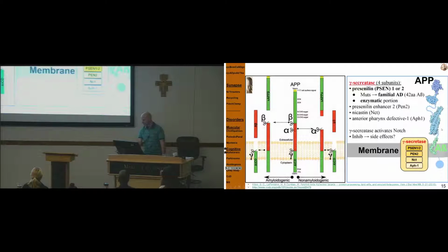So here's another view of it. And here's gamma secretase, which is shown by that arrow over here. It's actually made up of these 4 proteins. And you see PSEN1 and 2, which were genetic risk factors for Alzheimer's. And so the 2 greatest targets for Alzheimer's that have been attacked have probably been gamma secretase inhibitors and amyloid beta binders like antibodies.